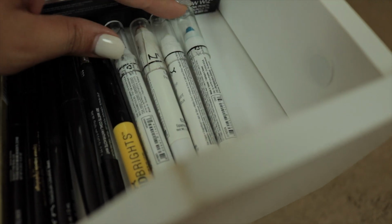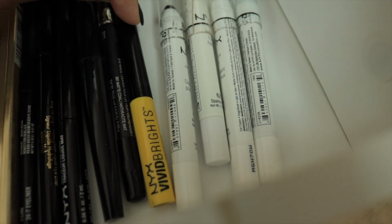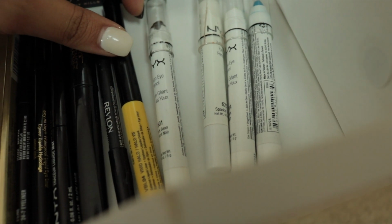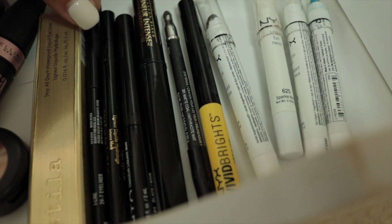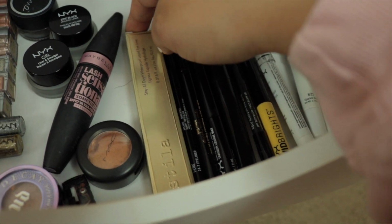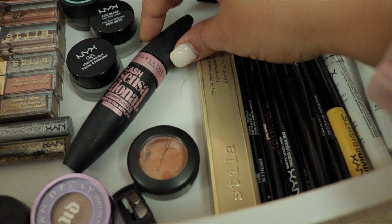I got the NYX Jumbo pencils. These are so amazing. And then I have the NYX Vivid Brights in the color yellow, or which color is this? Yeah, Wild Halo. That's what it's called. And then these are all my eyeliners, either pencil liners or liquid eyeliners. And I really like them all. I can't complain about any of them. And then I have a replacement for the Stila All Day Liquid Liner since I've been using it so much.